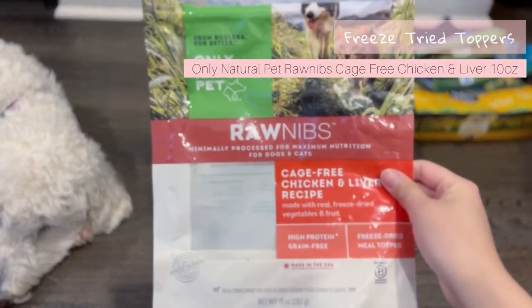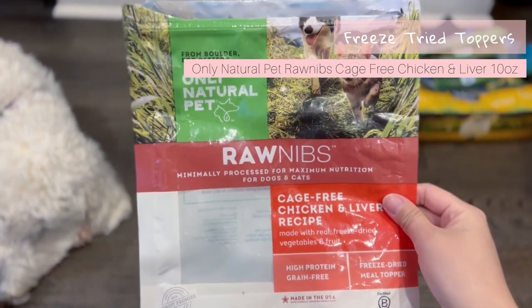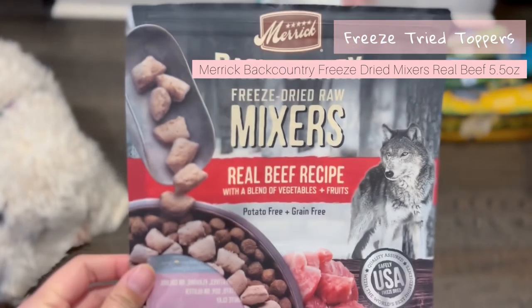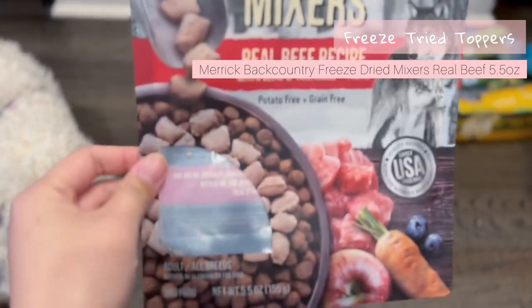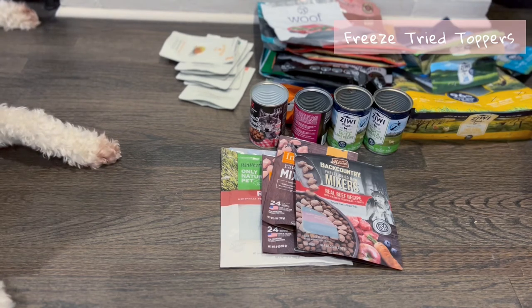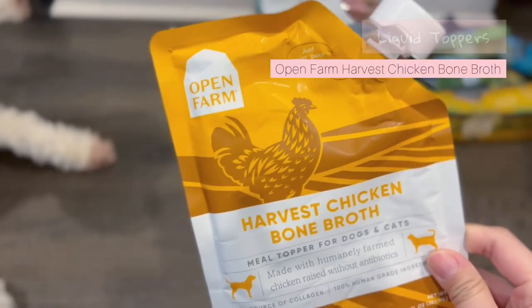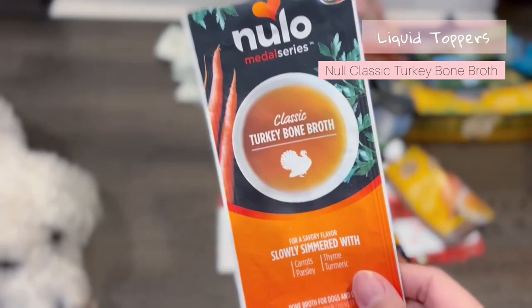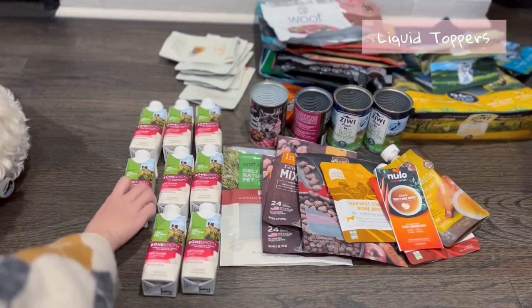Toppers are the second big category that I feed Genie, including freeze-dried toppers and liquid toppers such as bone broth. Freeze-dried toppers are not formulated as a complete meal and can only be used as a supplement. Bone broth is another big subcategory. I usually mix it with water and use it to hydrate Genie's freeze-dried meal.